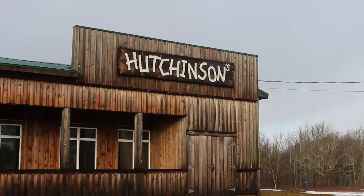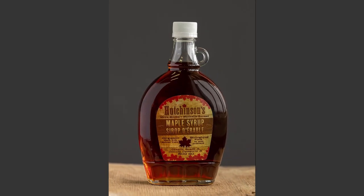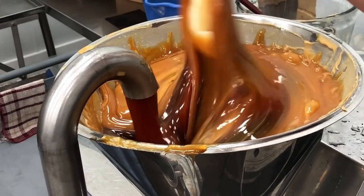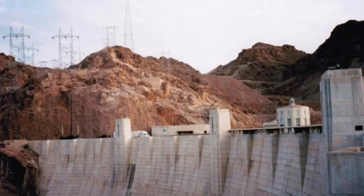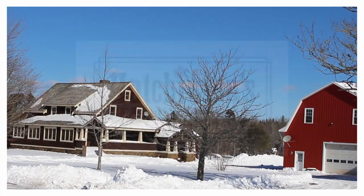We're the Hutchinsons. We own Hutchinson Maple Products in Lake Paul, Nova Scotia, and we're the largest certified organic maple producers in the province of Nova Scotia. For over 21 years on the road, running a successful trucking business, we've had quite a journey that has taken us home here to Hutchinson Acres. This is our story.